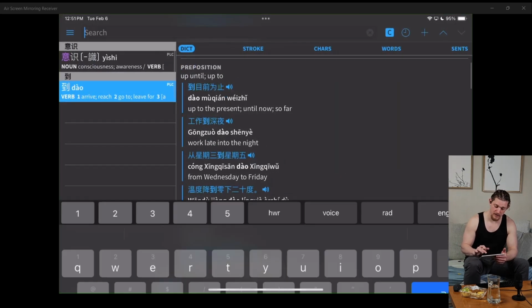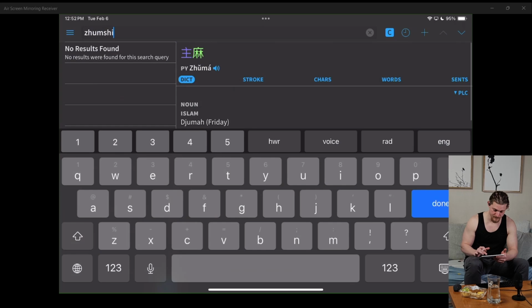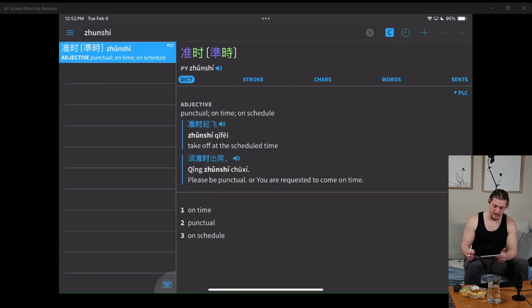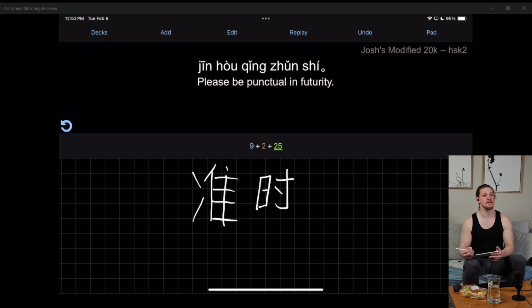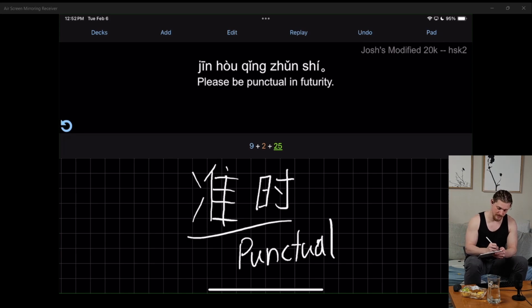Or, let me go ahead and check with 准. It means to be punctual or on time, on schedule. Alright, so 准时 means punctuality. And the characters that make it up are the characters for to prepare and time, or to prepare your time, which I think is a really good way to describe the idea of being punctual. You have to prepare properly, to make the best use of your time. If you've got to be somewhere at the right time, then you need to 准时, you need to prepare your time in advance and be punctual. So I think that's a really great way to do that.